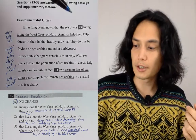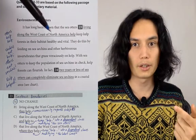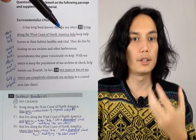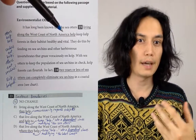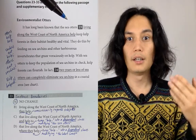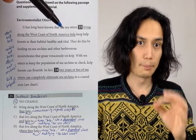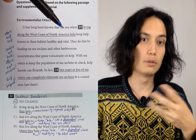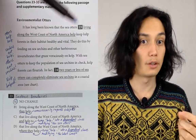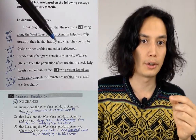Now, once you've gotten to this point and you've said the sea otters living along the west coast of North America, you do then need to say something about what they do. The sentence doesn't yet have a main verb. You couldn't just end the sentence by saying, it has long been known that the sea otters living along the west coast of North America, period. You need to say something about those sea otters, that population of sea otters. What do they do? And that's where this help clause comes in. Those sea otters, those west coast sea otters, they help keep kelp forests and their habitat healthy and vital.